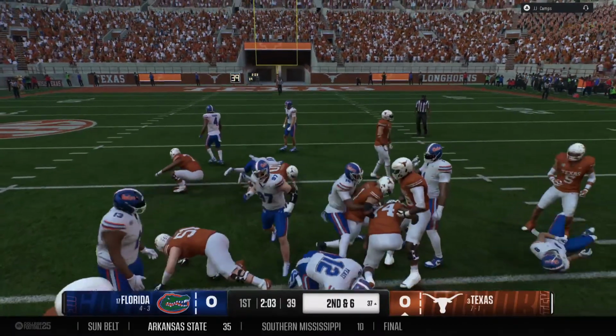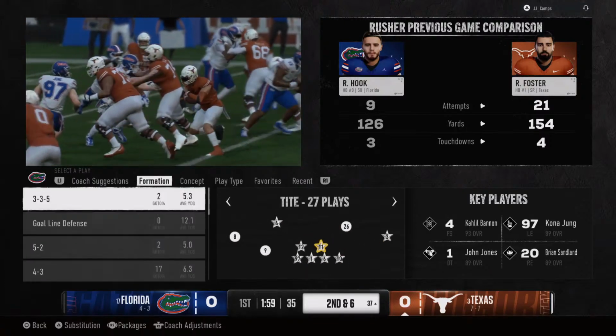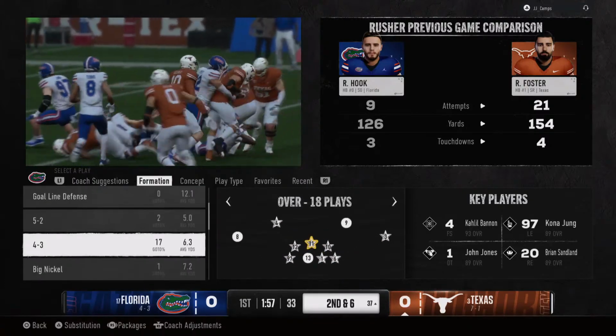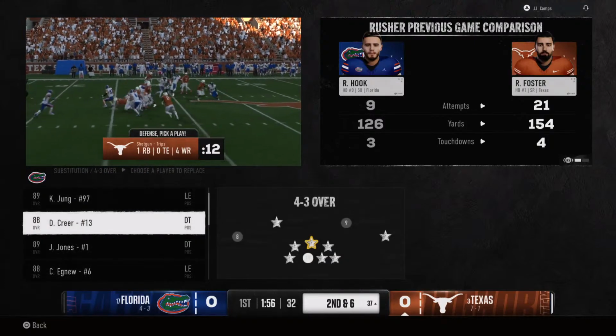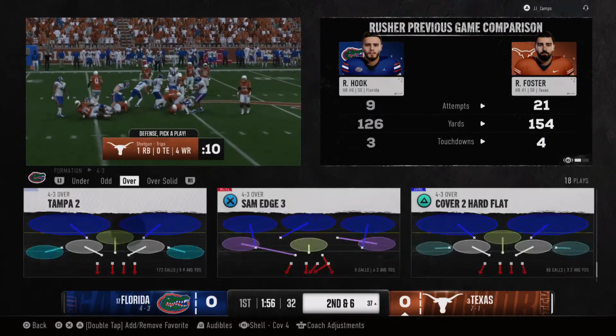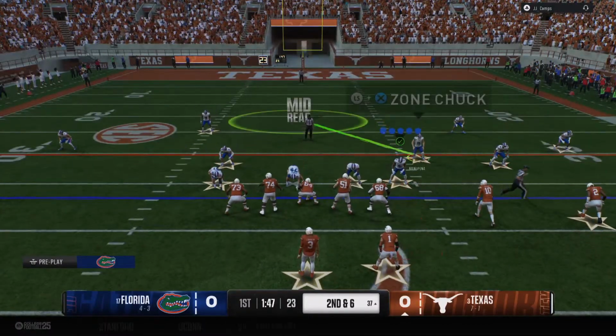The gain is 4, so it's 2nd and 6. Hat on a hat up front. Good job of opening up the holes. Anytime you can get positive yards on first down, that's a win. Second down after that run on the previous play.